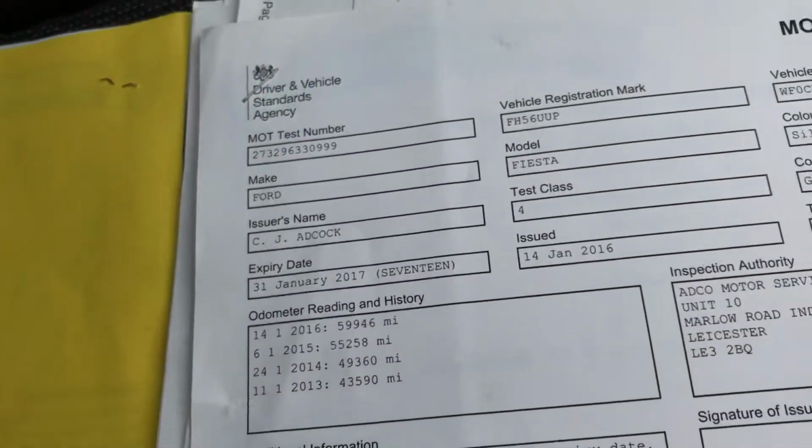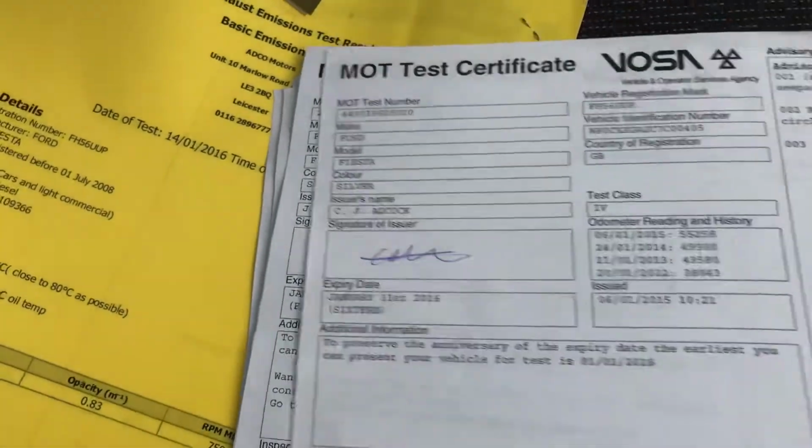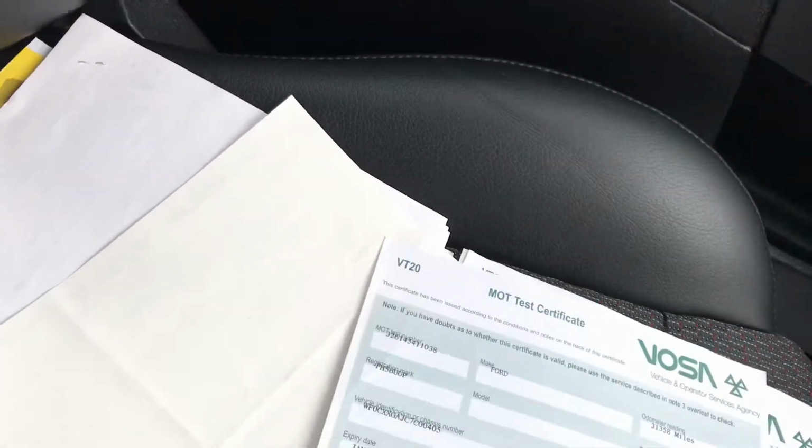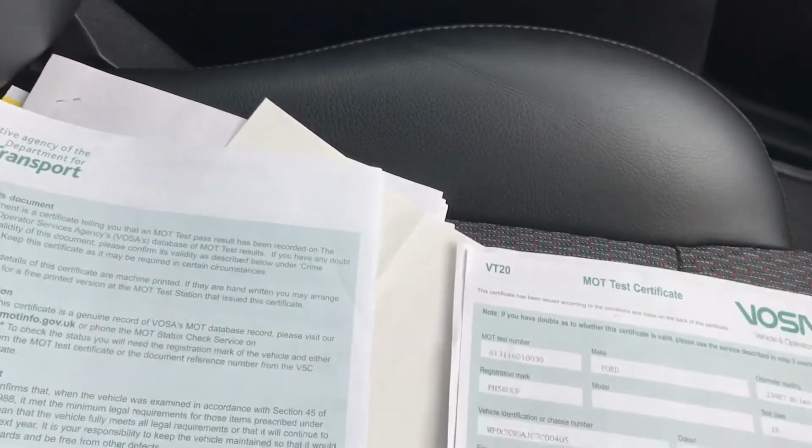And then these are, I think, all of the old MOTs. So if I go through them very quickly, that was issued on the 24th of Jan. That one on the 14th of Jan 2016. That one on the 6th of Jan 2015. 24th of Jan 14, and so on. That was the 11th of Jan 13. January 12. That one was 2011. 2010.